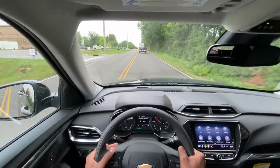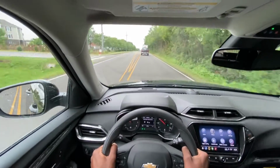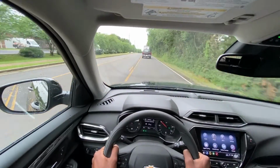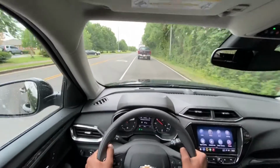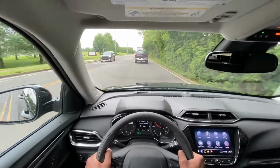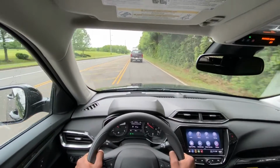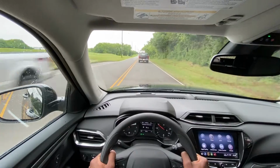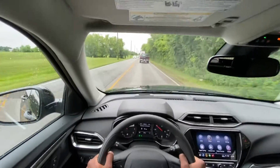Set the cruise at 40. So we're getting 40 miles a gallon as we cruised at 40 miles an hour on a pretty flat surface, excuse me. But overall, just a smooth, comfortable ride.